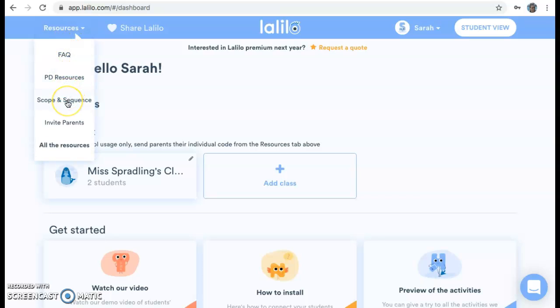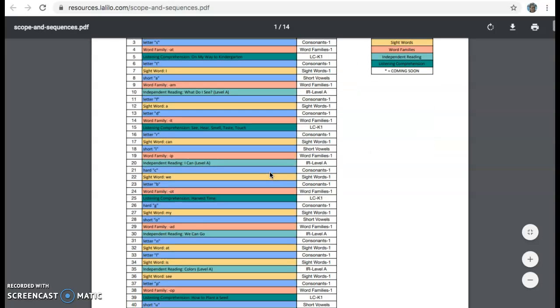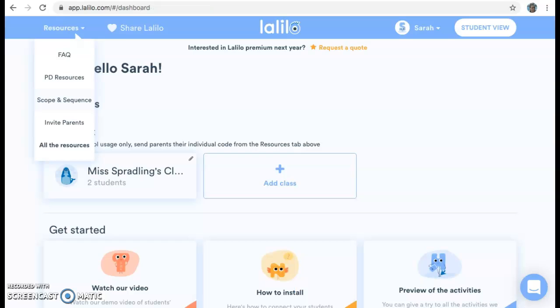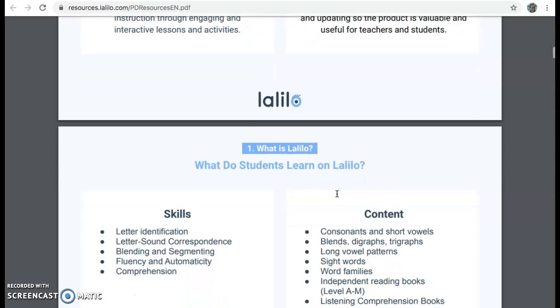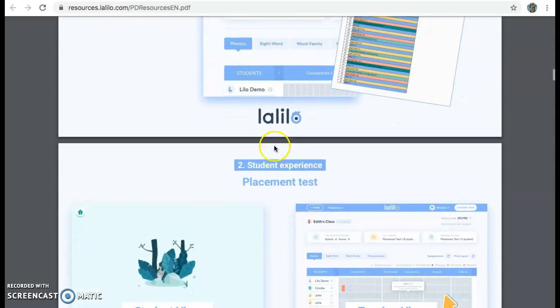Even without the premium, you still get the scope and sequence, which is awesome because it shows you what they're learning and what order they are learning it in. I love this as a reading teacher. This is very important. Another resource is the PD resources, so you can learn more about LALIO. You can learn more about phonics and skills and why it's doing it in that progression, things of that sort.